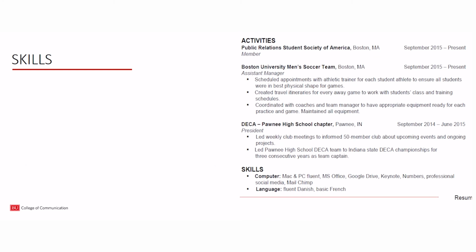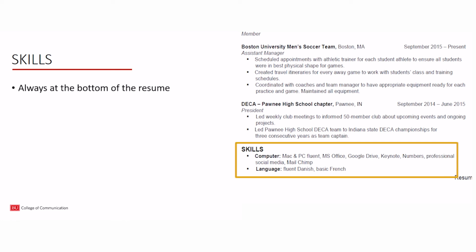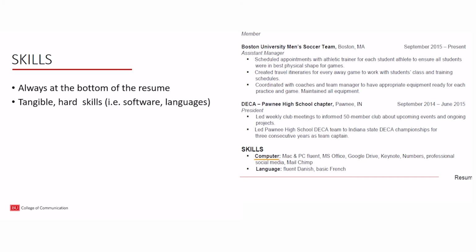Now for the skills section. The skills section is always going to come at the bottom of your resume. You can break it up in a lot of different ways. Like Tom has it, he has computer and then a running list of his computer skills. He's Mac and PC fluent, he knows Google Drive and social media. You could even break that out further if you wanted to do a social media section and list all of your social media skill sets that you have.